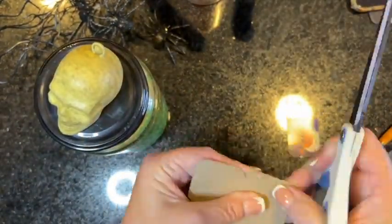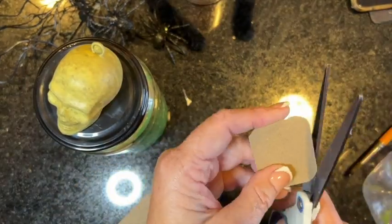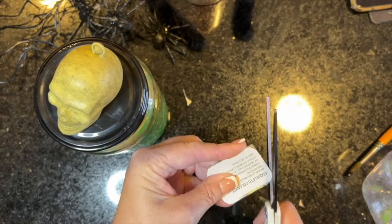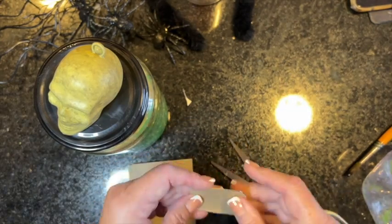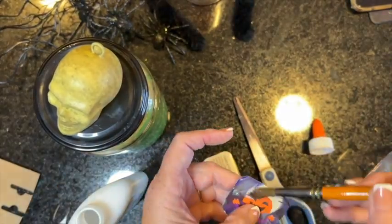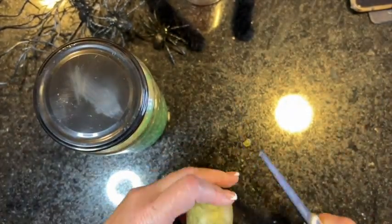from the bones package, and I make my tag. And I double-side it so that if you looked on the inside of the jar, you wouldn't see printed cardboard on the background. And then I just trim it up. And then glue it together. So it's, you know, double-sided.